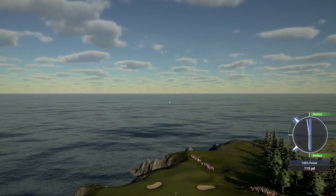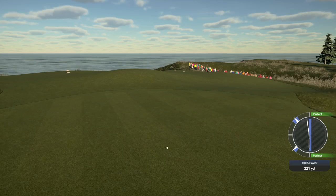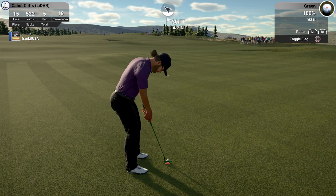This shot's looking pretty good. No, don't roll away. Come on, come on. I know it's all uphill. Come on here. Come on back. Come on. Come back. Ugh. Fantastic work on this par 5, hitting the green in 2. Yeah. It's only 3 inches up from there. Come on, that wasn't a whole lot of slope.